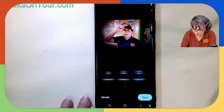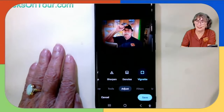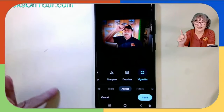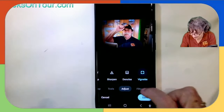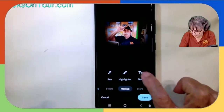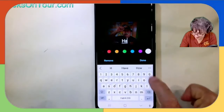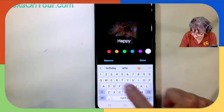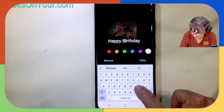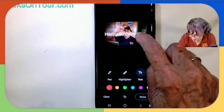I like that. Now I'm going to add one more thing. Of course, the vignette is available exactly the same on Android and iOS. This next thing is only on Android, and it's called markup. And I want to type some text on this. And I'll say, happy birthday, Jim.